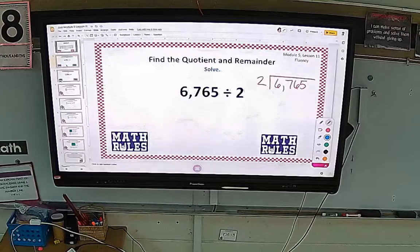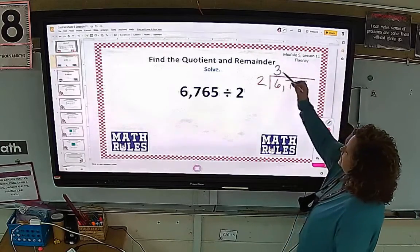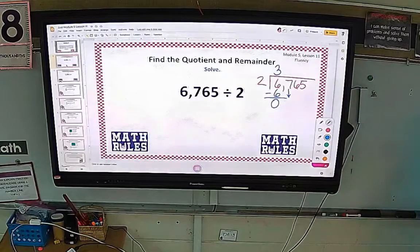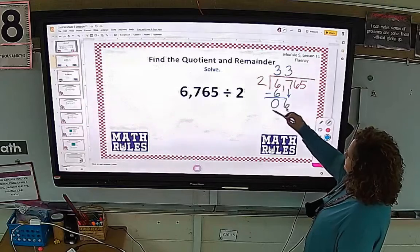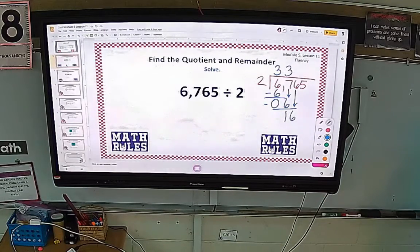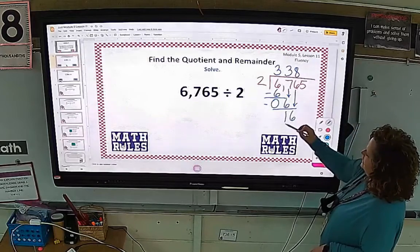I'm going to jump in here, and if you're still finishing up, go ahead and finish it up. How many 2's can we get out of 6? 3. 2 times 3 is 6. We bring down the next digit. How many 2's can you get out of 7? Same thing, 3. 2 times 3 is 6, and we subtract there and get 1 and bring down the next digit. How many 2's can we get out of 16? 2 times what? 16 is even, so I know 2 times something is 16. Yeah, 8. 2 times 8 is 16.